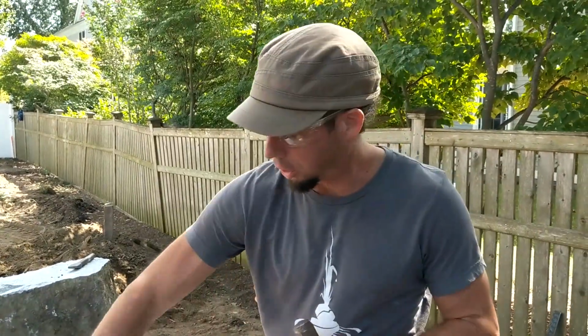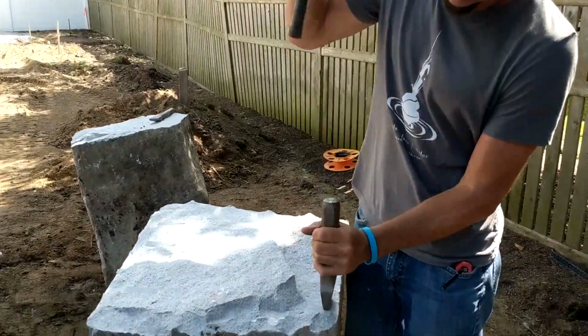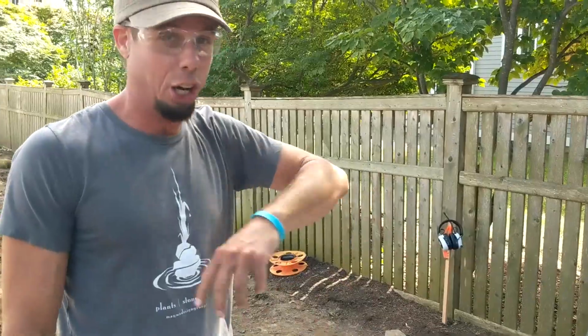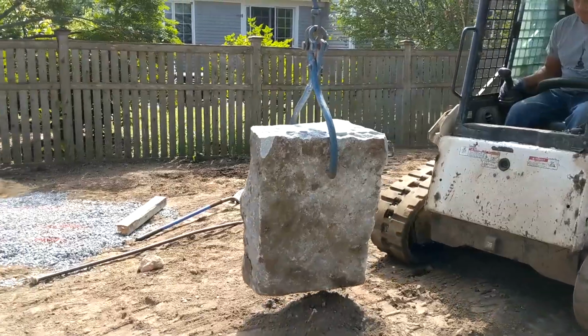Right now I'm going to pitch the sides of this stone away just to give it a little bevel effect. What's cool about this product is this is reclaimed granite. So this was used somewhere along the lines. It could have been a foundation for a barn or a piece of a bridge. And here we are reusing it, so we have our own piece of history right here in the garden.